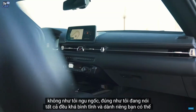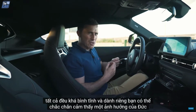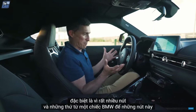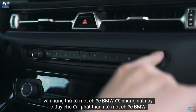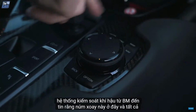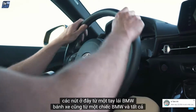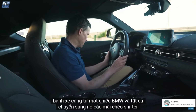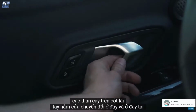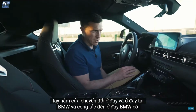Yeah, like I was saying, it's all quite calm and reserved. You can definitely feel a Germanic influence, especially because a lot of the buttons and stuff are from a BMW. So these buttons here for the radio, from a BMW. The climate control system, from a BMW. This twiddly knob here and all the buttons here, from a BMW. The steering wheel, also from a BMW, and all the switches on it. The gear shifter paddles, the stalks on the steering column. The door handles, switches here and here, BMW, and the light switches here, BMW.